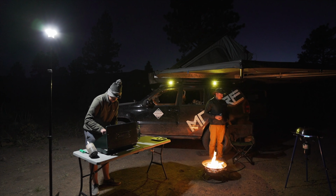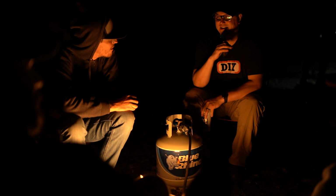Of course, if you are having a fire, you need to be careful to put it out completely at the end of the night, and often there are times where there's a fire ban or it's just too windy to safely have a fire, and that's why propane fire pits are really popular. You get some of the warmth and the social focus point of the fire, but you don't have any of the cleanup. You don't have to worry about putting it out. You just turn off the propane, pack it in its bag, and you can go.